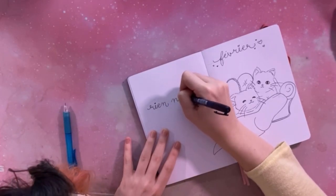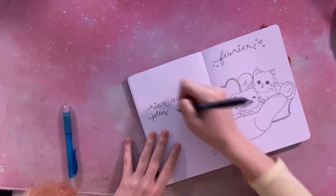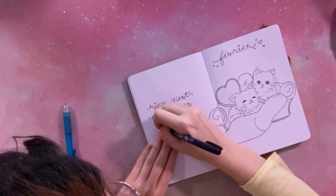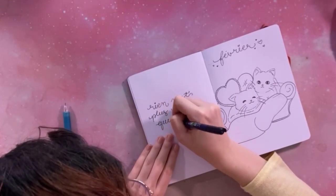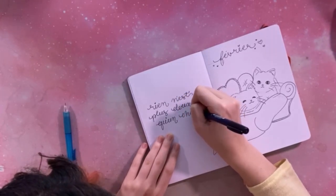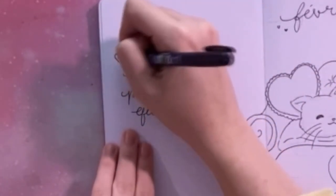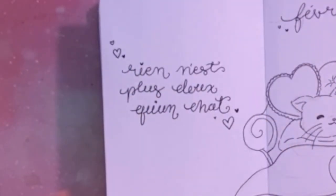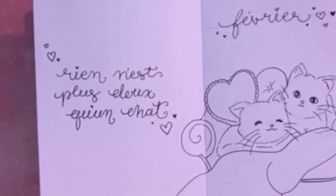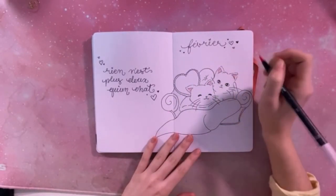And right next to it, I decided to draw a little quote in cursive. All this month, the theme font is going to be a very intense cursive. So I wrote in cursive in French, because February is the month of love, and French is the language of love. Rien n'est plus doux qu'un chat, which can also be translated to nothing is softer than a cat. And because ragdolls are very fluffy, I thought it was the perfect quote to go alongside it.